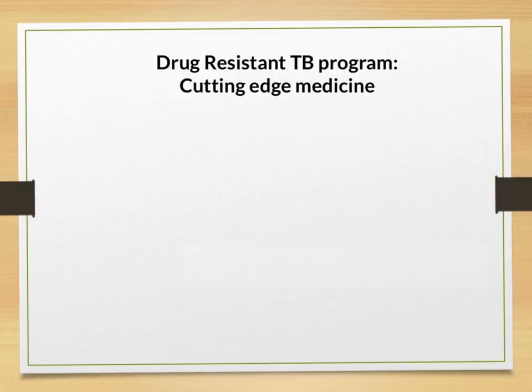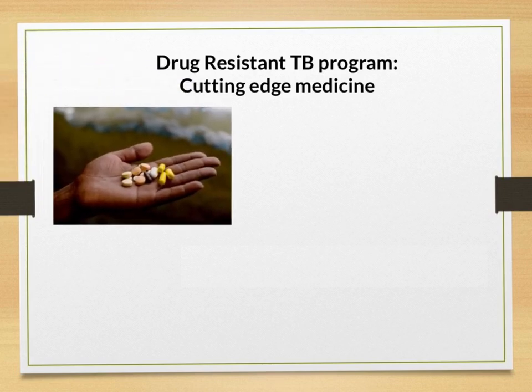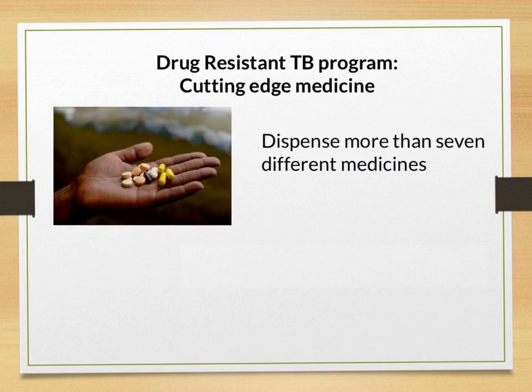Now let us look at the requirements of running a DRTB program. Drug-resistant TB is probably the most complicated infectious disease program of all our public sector programs. Patients have to be provided with a challenging combination of numerous tablets for 9 months to 2 years.